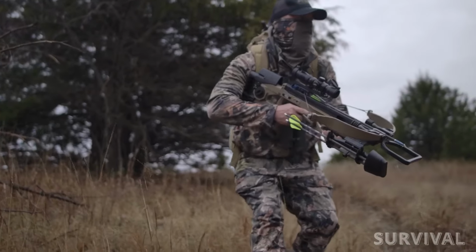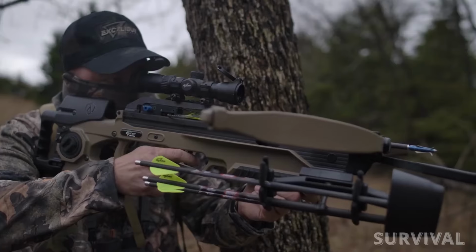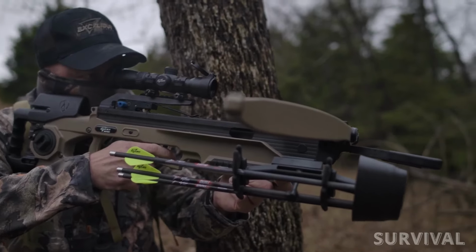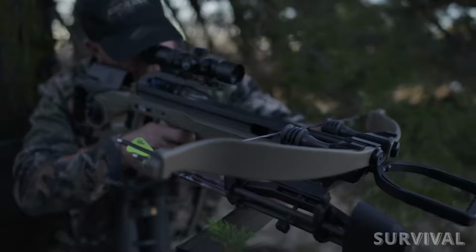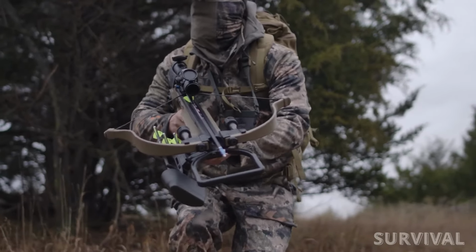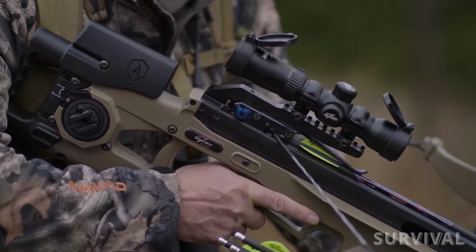The bow, which weighs 6.9 pounds without accessories and 9.6 pounds fully loaded, is available in flat dark earth finish and comes with a Tact 100 scope, 4 quill 16.5-inch bolts, 4 100-grain field points, 4 bolt quiver, REDS suppressors, ceasefire decocking aid, and more.